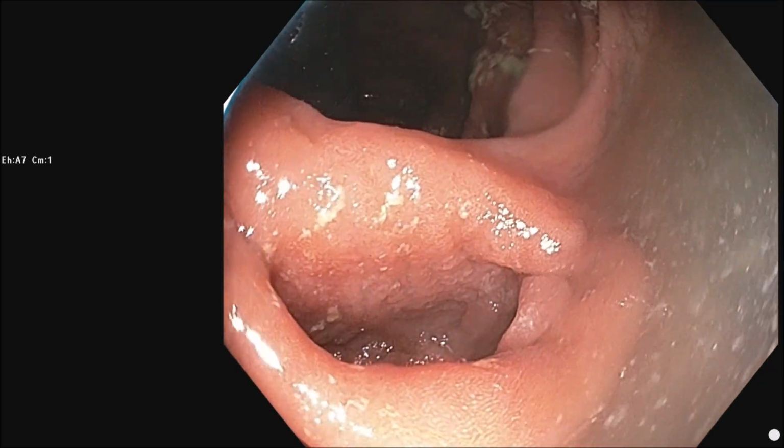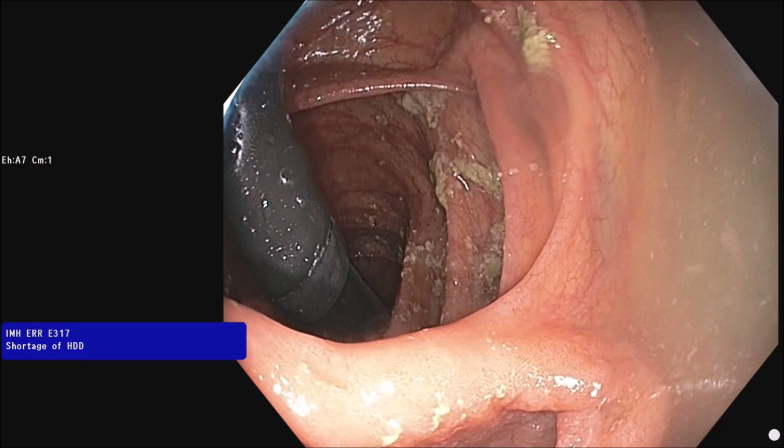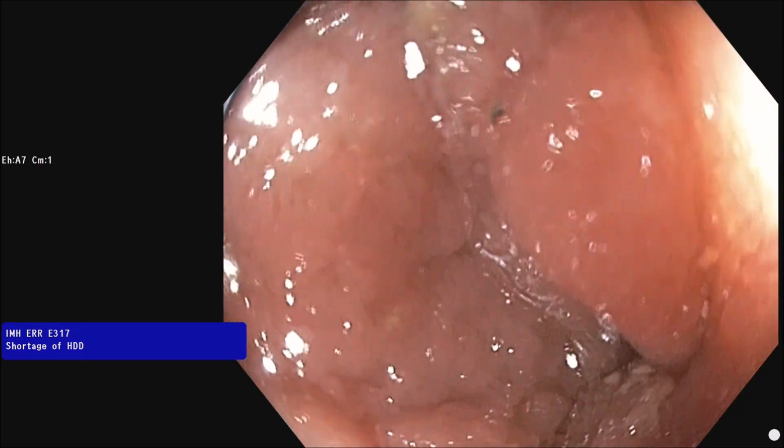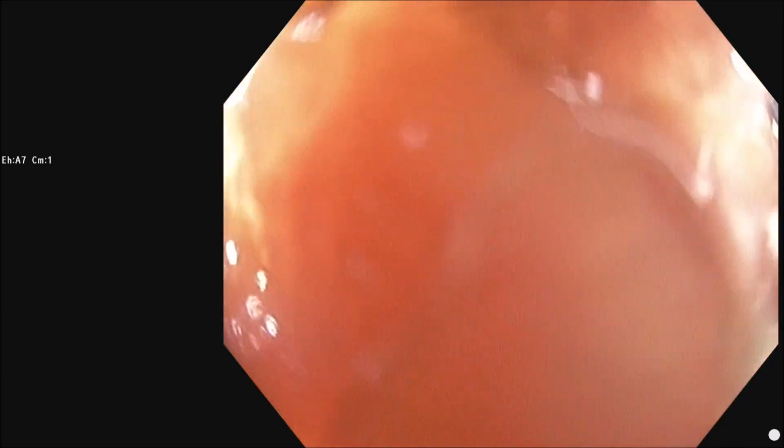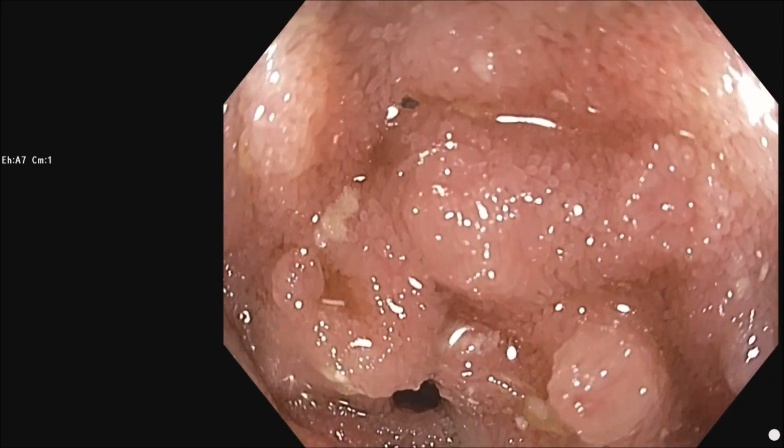If the valve is open, it can be relatively easy to pull the tip of the scope up through the orifice into the TI, but the trick is staying there as you start to pull back and unwind and straighten. So you need to get some abdominal pressure on so you can move forward deeper into the TI.